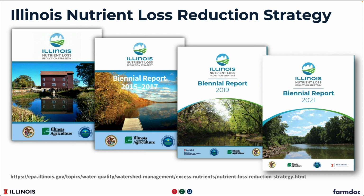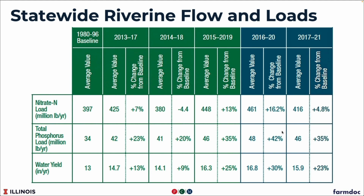And it's already been mentioned, but I'm going to reiterate that PCM began as Illinois Corn's response to the Illinois Nutrient Loss Reduction Strategy. So this table is from the 2023 biennial report, and you can compare the baseline, which is 1980 through 1996 in the first column, with the running 5-year average.